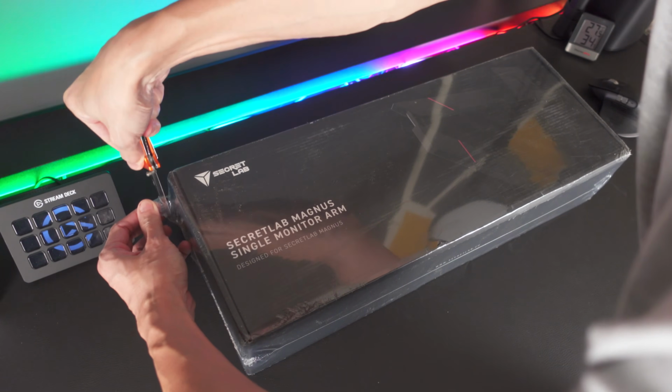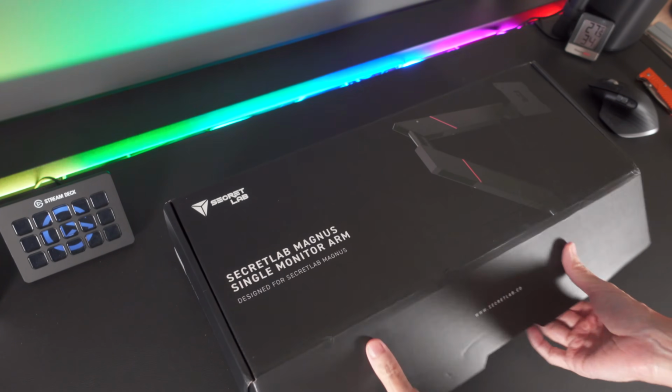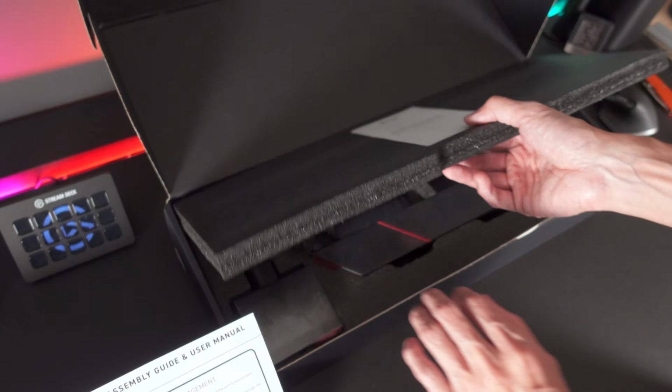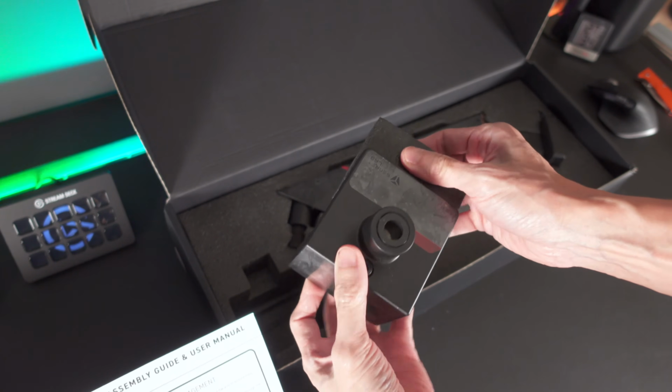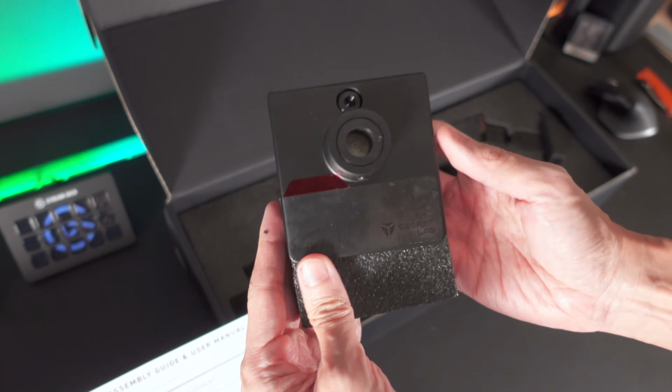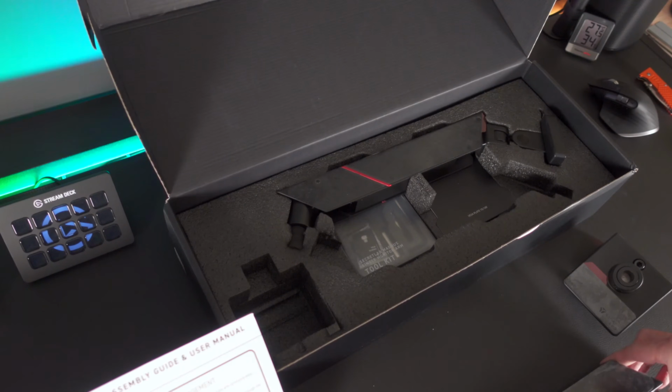To get my eyes level with the top area of my monitor, I went with the optional monitor arm that Secretlab sells for an additional £150. This isn't necessary if your monitor stand has adjustable height features, but the extra desk space available when using an arm is worth the consideration, especially on the standard sized Magnus Pro.